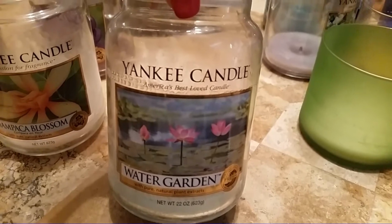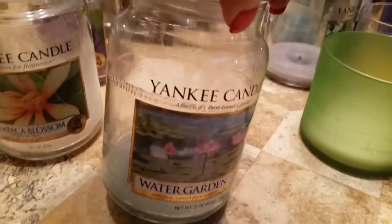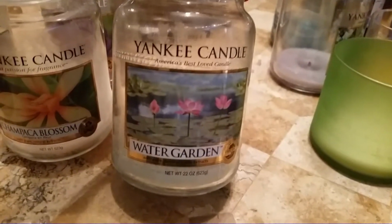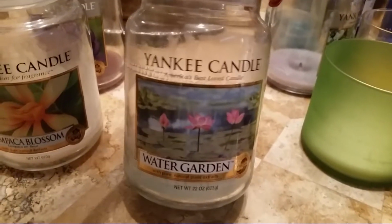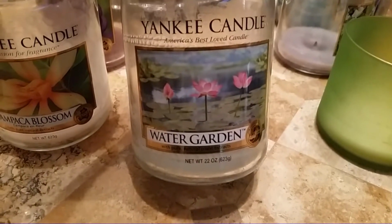I never was able to smell it until it got near the end. The scent did increase a little bit toward the end, but it was still light. Beautiful scent. I wish they made it in tarts, because I would probably get it in tarts. Would I get it again? You know, I actually might.